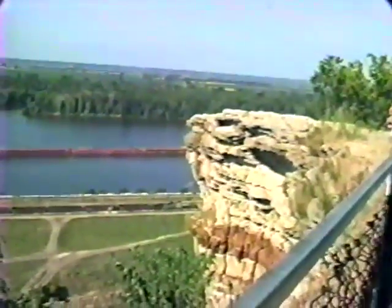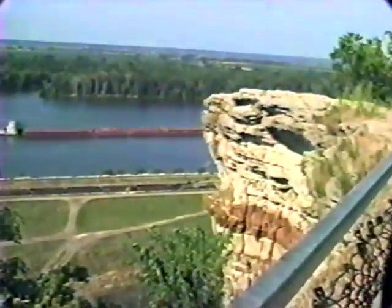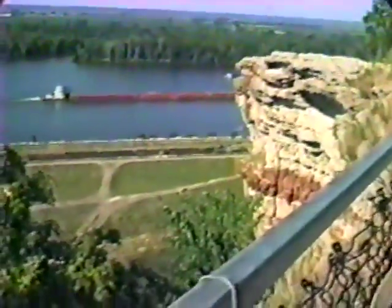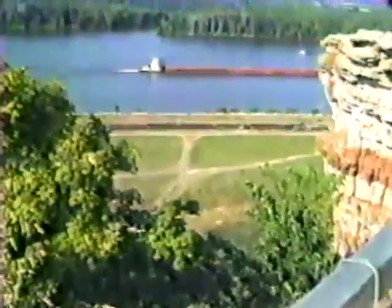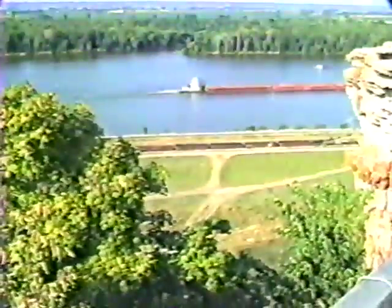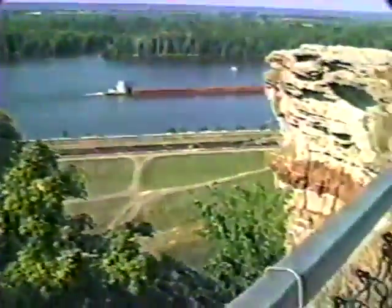To the rock outcropping, which was Lover's Leap. Of course, as you see, it's fenced off now. They're afraid somebody will jump out. At one time, the river may have ran under this ledge, but now it's moved out probably a half a mile across there, the railroad tracks to the river.